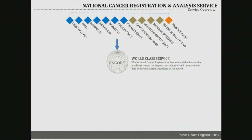Encore is a world-class service. It's possibly the largest register, with the largest breadth of data available, in the world. Some of the data in it has been collected for over 50 years. And as I said, we're getting on towards 500,000 registrations each year. However we collect all this data, the next bit is, what do we actually do with these data?